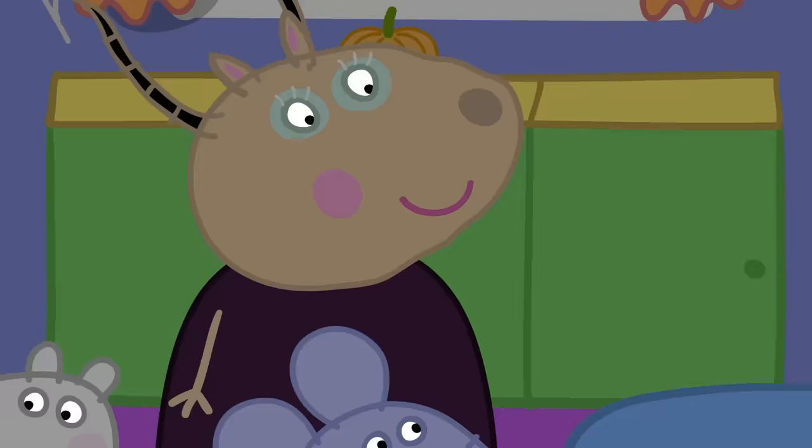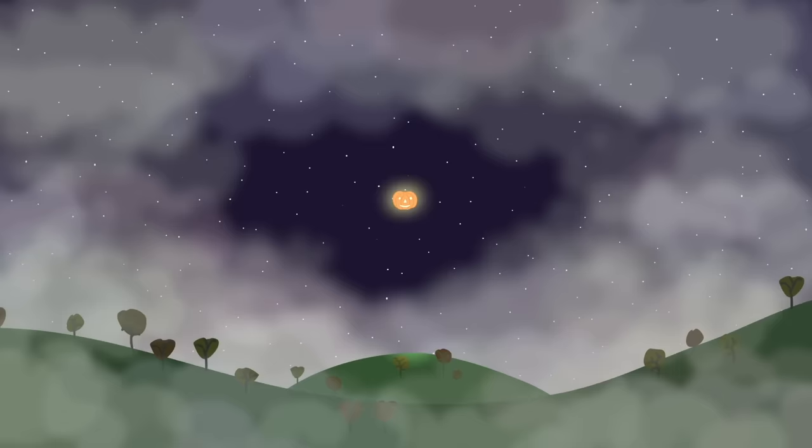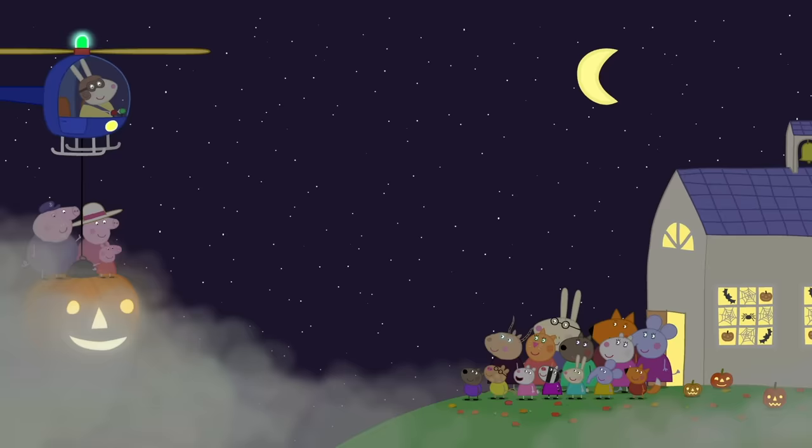What's that noise? Look! What's that? There's a light in the sky. It's a flying pumpkin. It's Peppa's pumpkin.